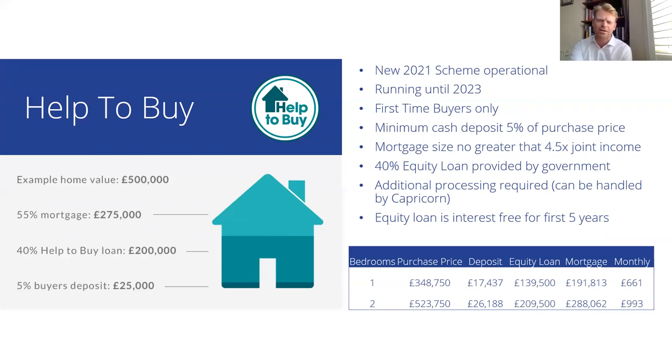Similar numbers on the one bed, where you're buying for £348,750. Working out the mortgage on those exact same numbers will cost you £661 a month. So I'm sure Theo will explain a bit more about the development from a finance perspective. As I've said, interest rates are absurdly cheap at the moment, and with the Help to Buy scheme, it is making a lot of things very affordable for a lot of people.